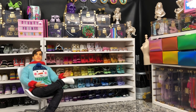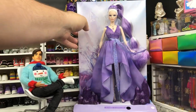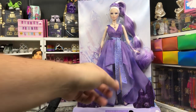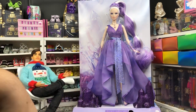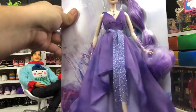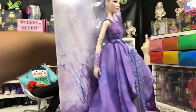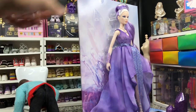There we go. Now we got her. Sorry about that. She is hard to take out of the box. So that whole bottom part comes out the bottom. Your best bet is taking her out through the bottom of the box. So I love this dress except for this horrible glitter fabric. But it's fine. And then we can take off the top part with just the doll and our little base that we've got right here.